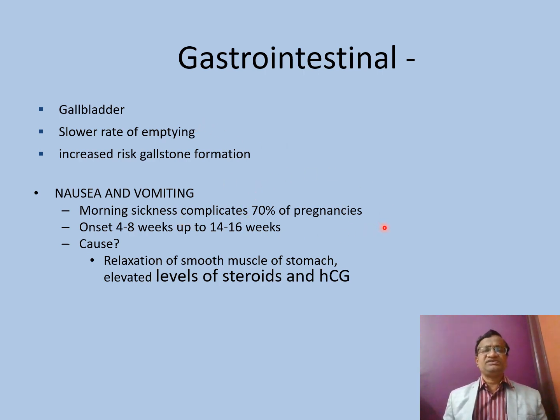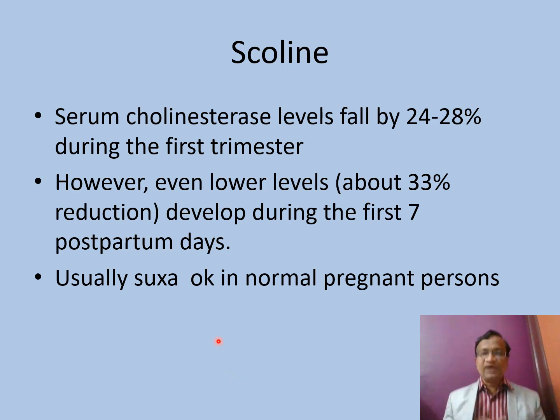Morning sickness contributes, with 70% having onset. With high levels of progesterone, the smooth muscles of the stomach or the GI sphincter may be relaxed. That is why they are more prone to aspiration. Now you see, the stomach is slow in emptying. It contains more volume. Now the sphincter is slightly relaxed because of the smooth muscle relaxant effect of the progestogens. So that is why they are more prone to aspiration.